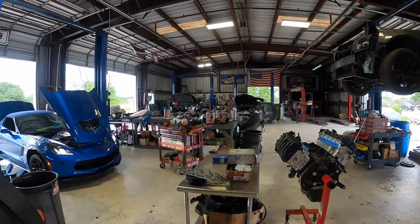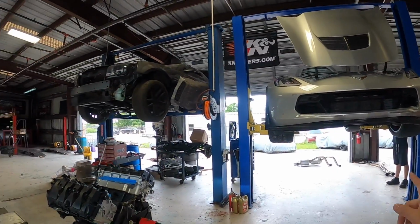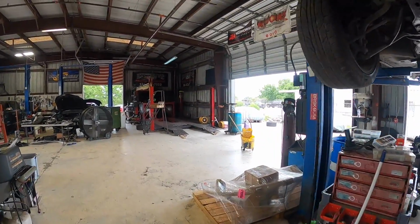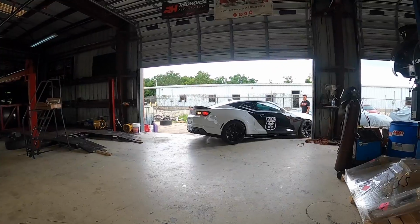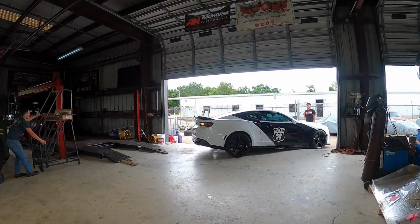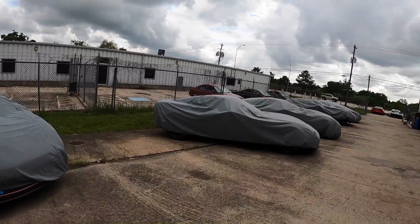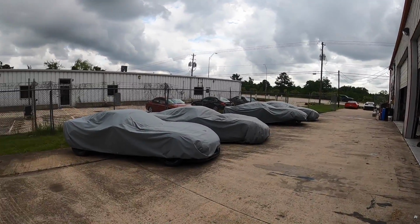Yeah, as you can see, Accessor stays busy. They even work on Mustangs, so if you guys need work on your Mustangs, they got that too. They got all kinds of style trucks, everything. And we're gonna be ready to get this thing on the dyno. Got a lot of cars here, and they take care of all of them, guys. Check it out. They make sure rainy weather like this, they're nice and covered, and they're good to go.